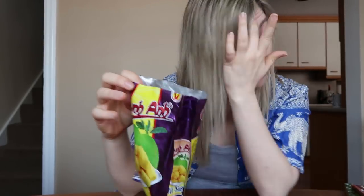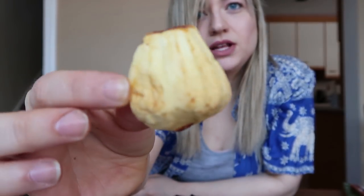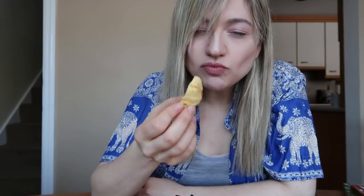So this is a jackfruit chip. I like jackfruit, actually. If you haven't had it, I recommend you try it. I need scissors. Ooh, wow, that's pungent. All right, let's try it. Mmm, okay. To be honest, it tastes like one of those dried apple chips. Same texture, same kind of taste.